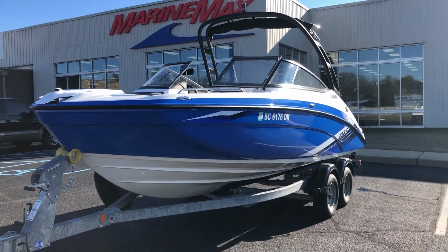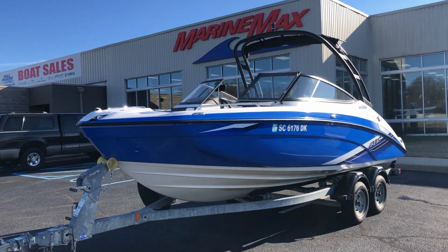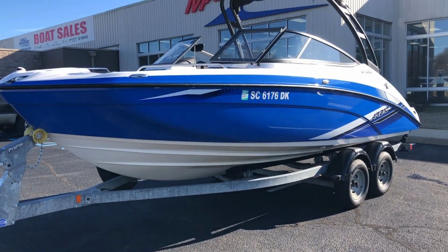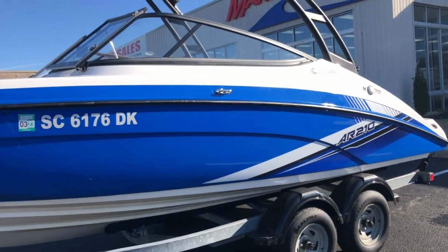Today I'm showing you a 2019 AR210 Yamaha jet boat, twin engine jet boat. Guys, we just took this boat in on brokerage here at MarineMax in Greenville, South Carolina. As you can see, it's got the blue hull side and does come with this tandem axle trailer. Boat's in nice shape, was bought new from MarineMax.